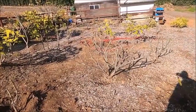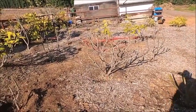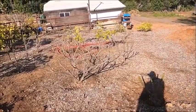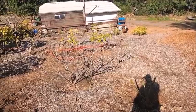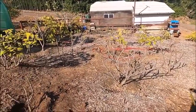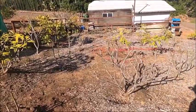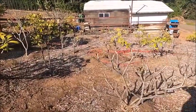I don't like to put anything in the ground past like late May into June, because the best protection from cold damage is a well-established root system. So I want to get them in early in the year so that they have time to develop, so that they're protected once winter comes.